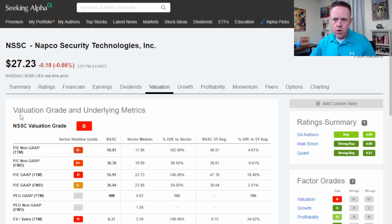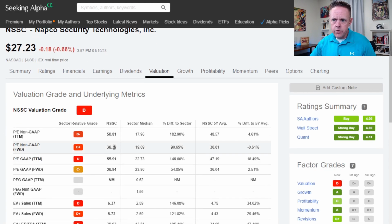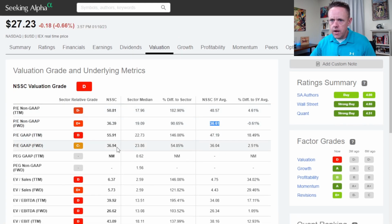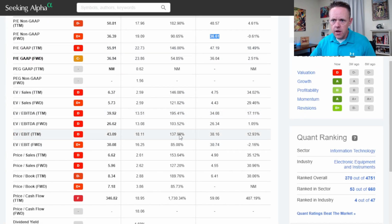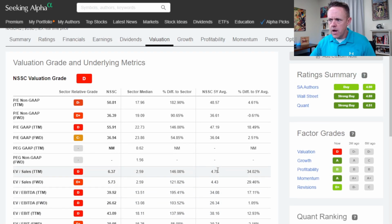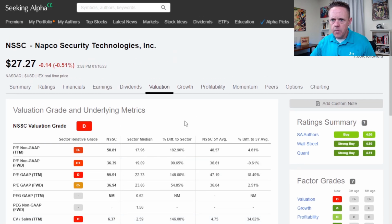All right, how about valuation? Non-GAAP forward 36.39, 5-year average right there at 36. So this one may not be on sale right now. And even on GAAP forward, it's about the same thing. Price to sales, 6.62. It's actually a little bit higher at $4.90. So now that I dig into this one a little bit, I would guess that you've got some time in terms of the pricing.